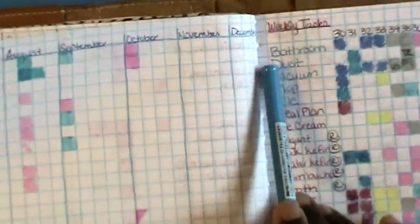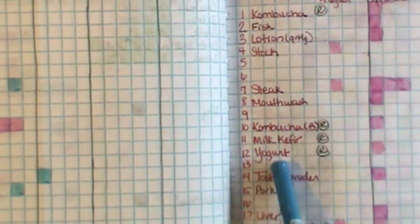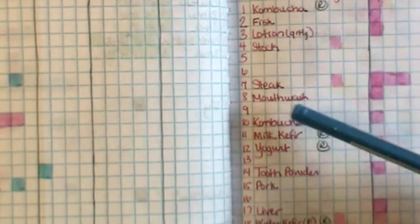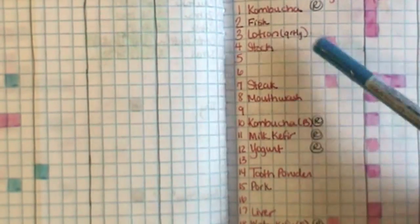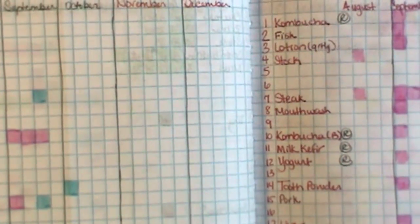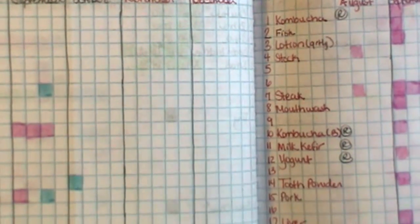I have one for weekly tasks, a couple for monthly tasks. These are my monthly cleaning tasks over here. These are my monthly kitchen type tasks. I can use this for meal planning too. Every week or so, maybe we should have steak or some kind of meat, and then we could have fish every so often. So I'm still tweaking this, but you see I have the numbers here. I still have the numbers there as a reference, but I don't feel tied to those numbers as much.